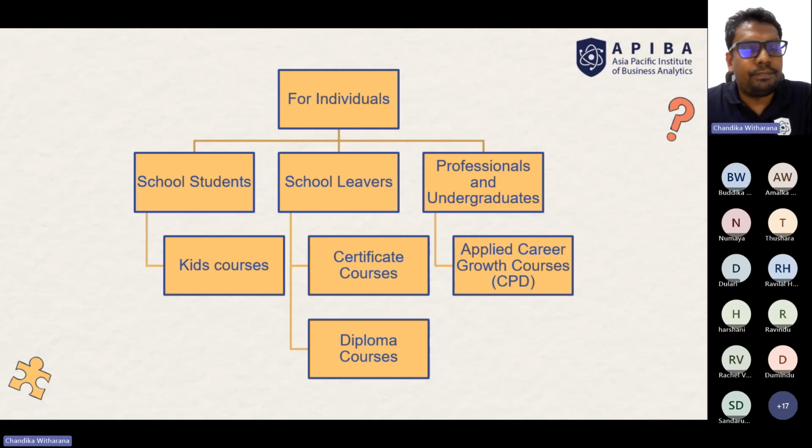If you are a school student, you can start with our kids courses. If you are a school leaver, you can start with our certificate and diploma courses. As professional students and undergraduates, you can start with applied career growth courses. All our professional courses are certified by CPD UK, and we provide a CPD badge. So this is a brief introduction to our course segments.